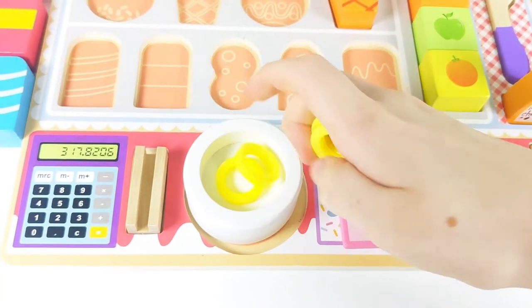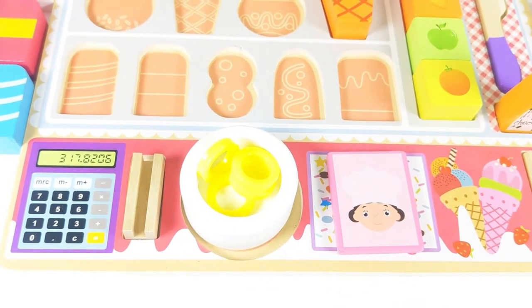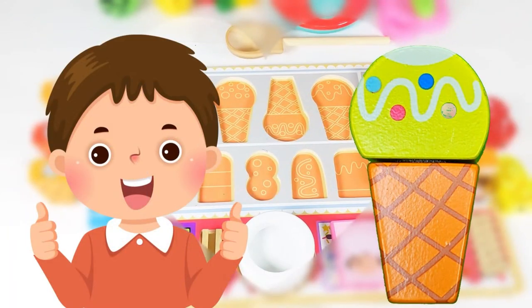Let's count the coins together, 1, 2, 3, and 4. Great job! Customer number 2, are you ready for a delicious banana ice cream?